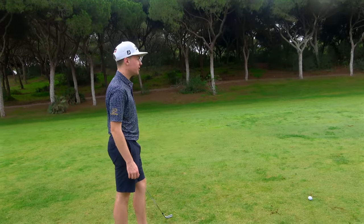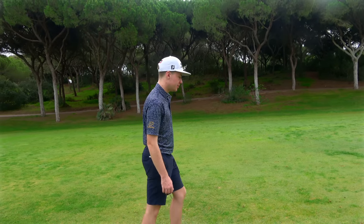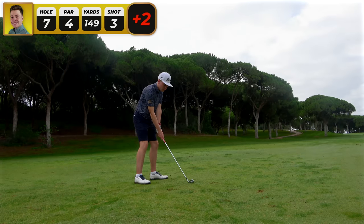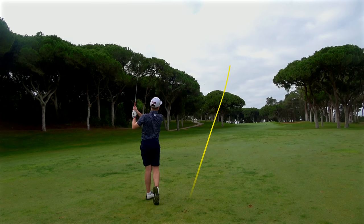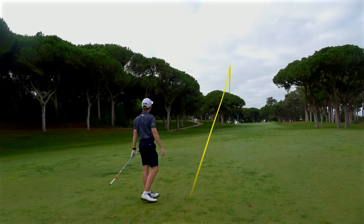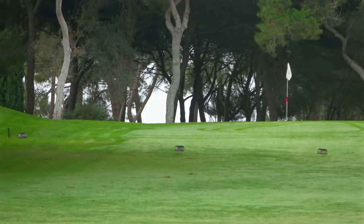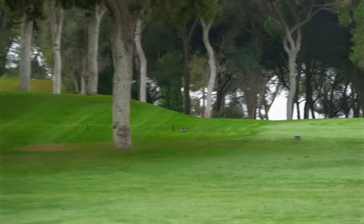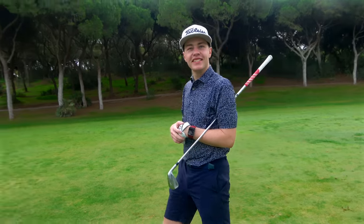149. I got 7-iron. Pin's on the left hand side, so just anywhere on the green really I'll take from here. George is trying to bounce down. Yeah, I feel like I've been pin-high left all day today. Just a little chip and a putt again, isn't it? You aim a bit further right.